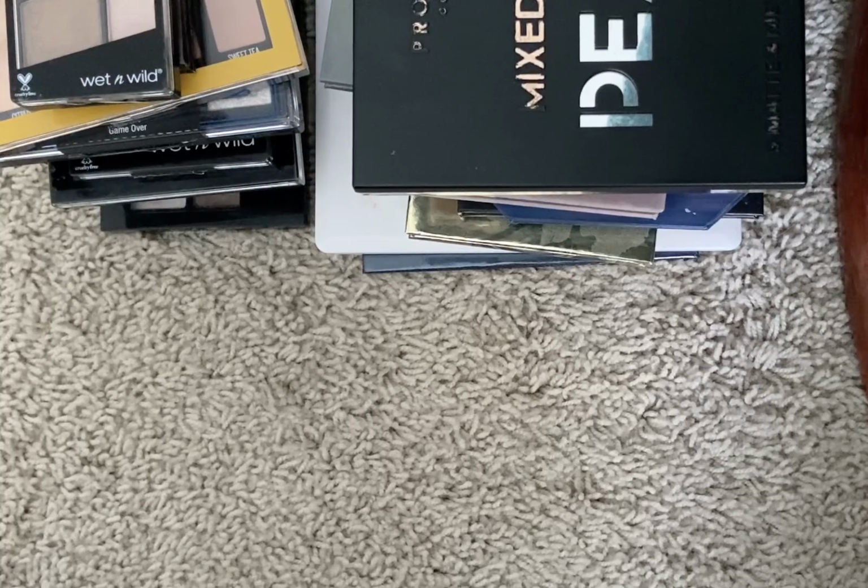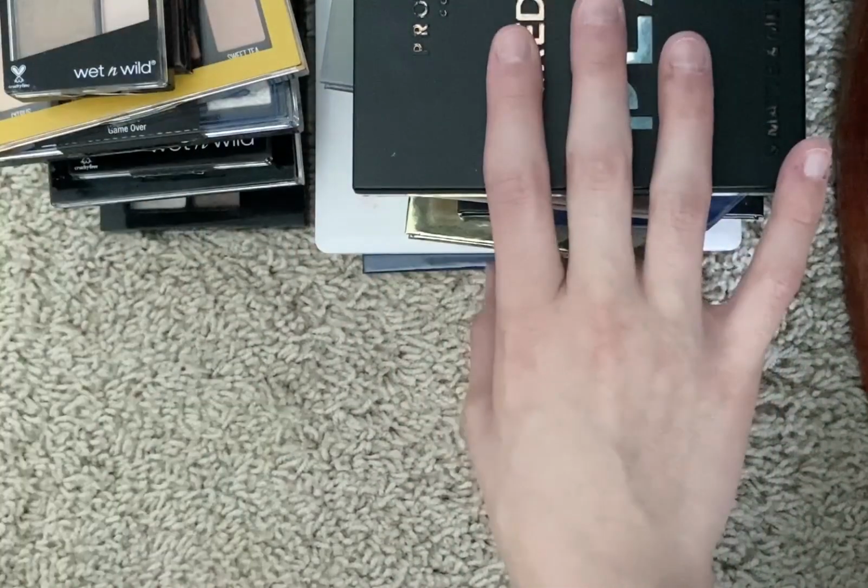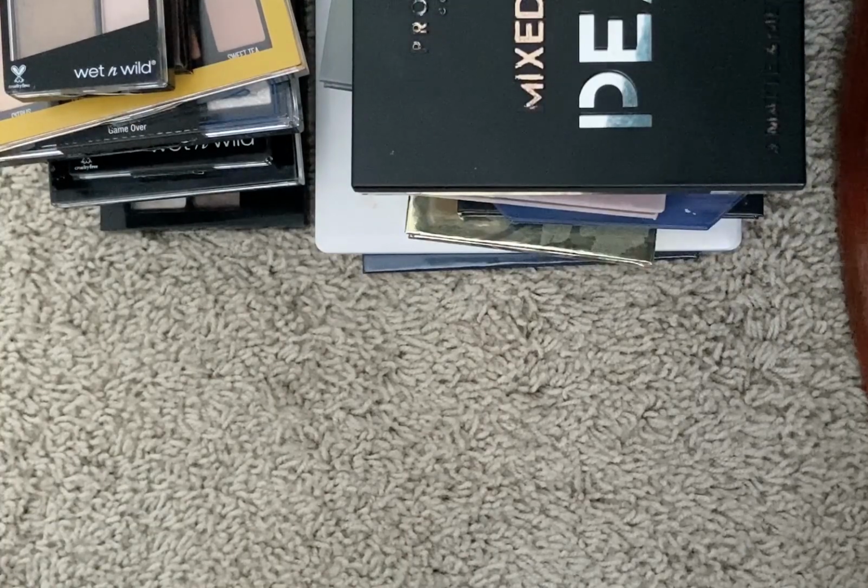So today I am going to be going through my eyeshadow palette collection and sharing that with you all. I have 20 eyeshadow palettes all stacked up right here, and I'm very excited to be getting into this. I absolutely love makeup, especially eyeshadow palettes. I just love playing around with them.